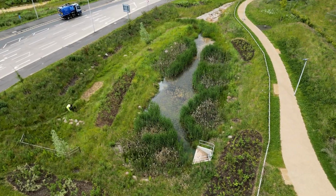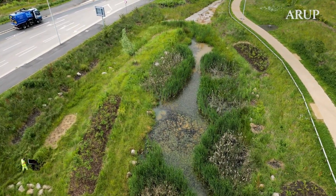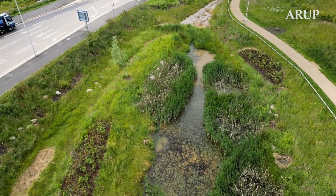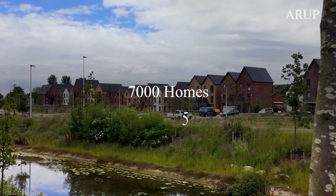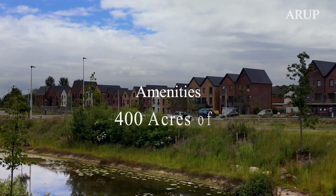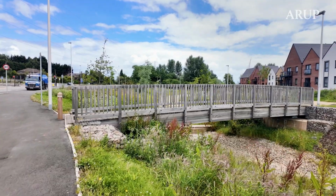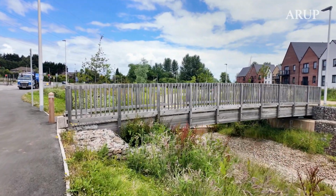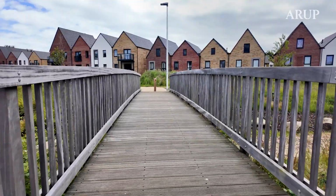Plasdwr's Gateway Linear Park is an active travel, landscaping and sustainable drainage focused highway link into Wales's largest residential development. The wider Plasdwr site will provide 7,000 homes, 5 schools, amenities and 400 acres of green spaces over the next few decades. The Gateway Linear Park is a landmark entrance into that development, designed to capture the ethos and design principles of this 21st century garden city.